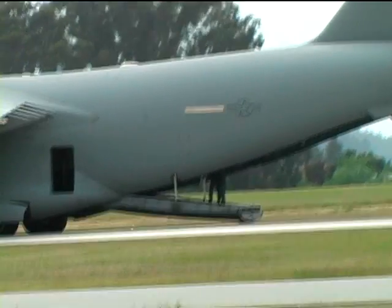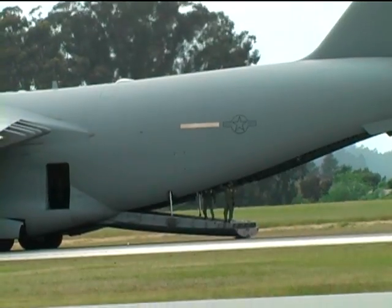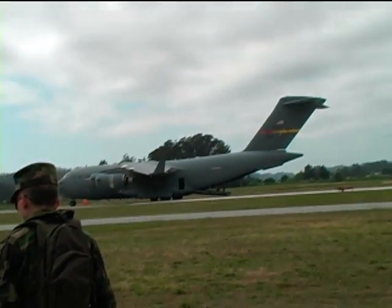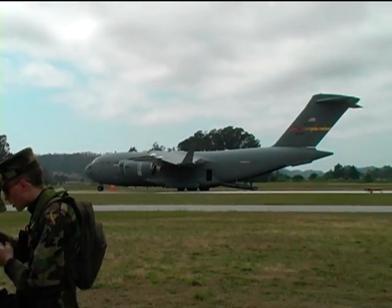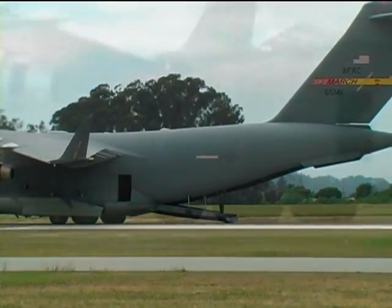Well, they're backing up. Well, actually, I guess they stopped. They already stopped, so they're waiting for us. Ladies and gentlemen, it's been an absolute pleasure and an honor. On behalf of the United States Air Force Reserve West Coast C-17 Demonstration Team, 729th Airlift Squadron, and your United States Air Force Reserve, we thank you for your great attention.